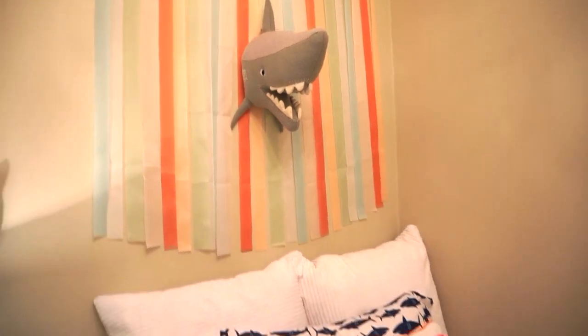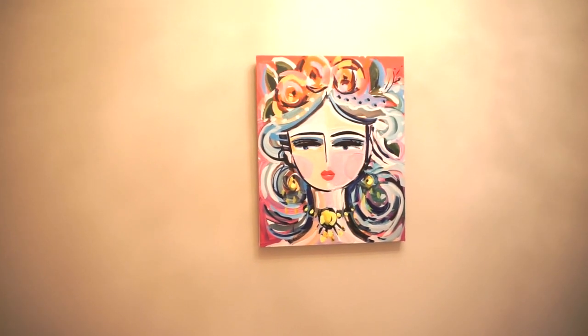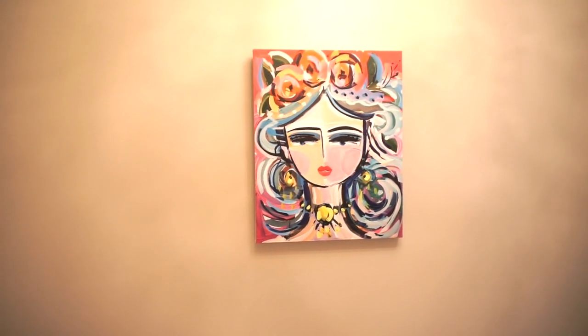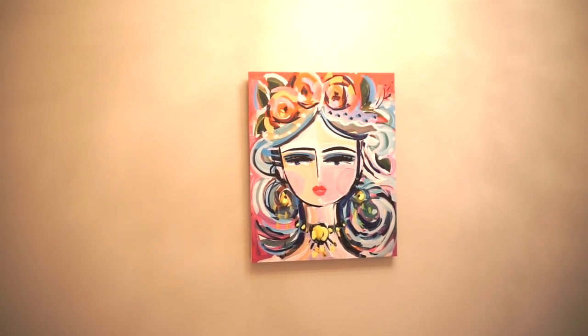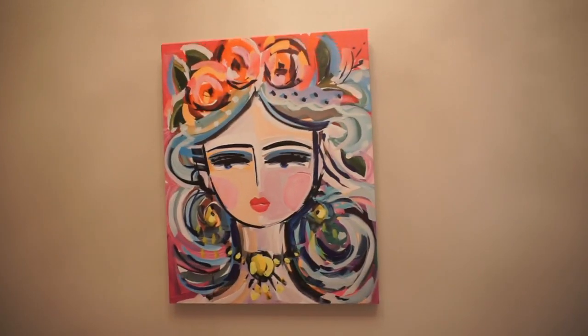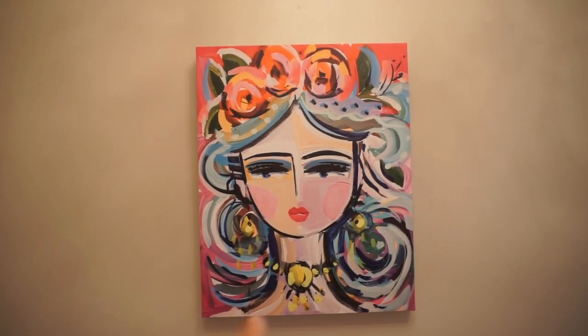So I thought that was cute. Now, this is a painting a friend of mine from college did. Her name's Marin Divine. I think her Instagram is Divine Art. Or just Google her. She's real talented. It looked so cute in the room that now I'm naming this painting Queen of the Mermaids. And I'm going to get a really cool white frame to go around it.